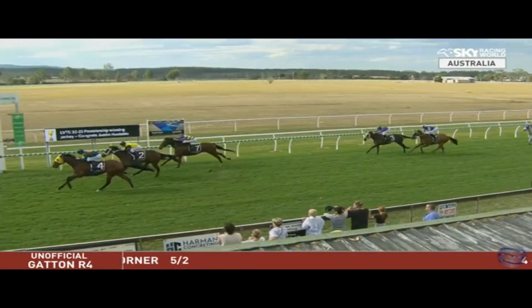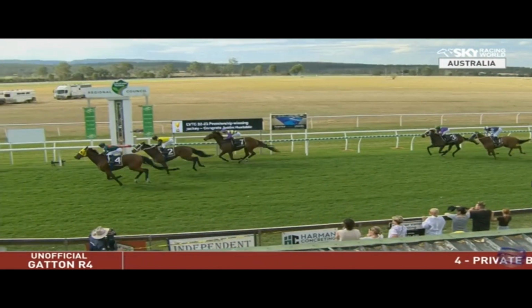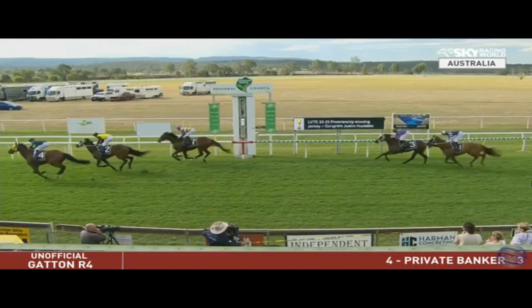4, 2, 7 and 3, the numbers, race 4 at Gatton. That rounds us out from the first leg of the quaddie, and I'll be back when runners are in the yard for race 5.